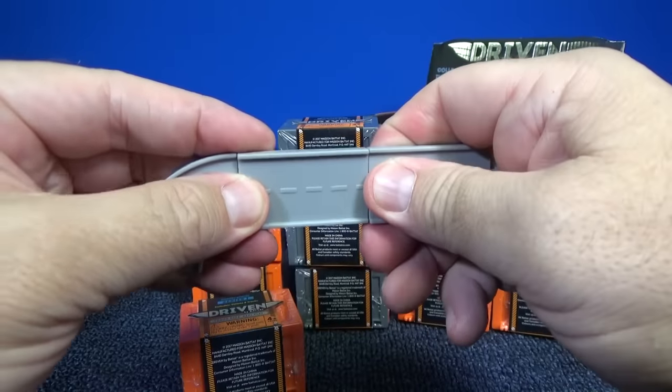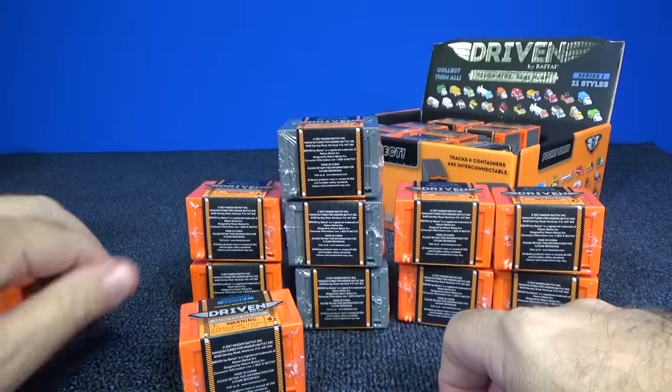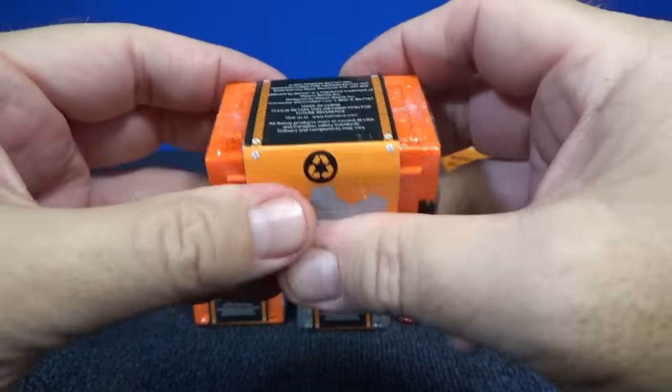You're supposed to do this laying flat. There you go. Well, let's go ahead and get to the other number one, because that's what we're here for. Here is number one as well.